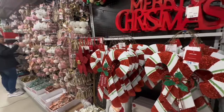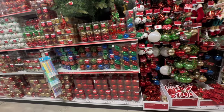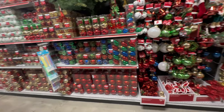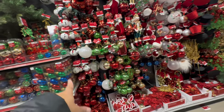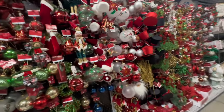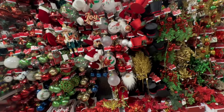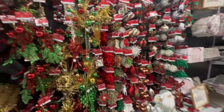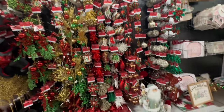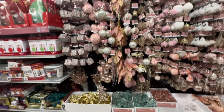I like the vintage style for this year, so that's what I'm trying to hit a little. I'm not going to change my whole tree fully because that would be too much money, but I would love to do the greens, the reds, and the golds. That's my thing right now. So until I see something that catches my eye, then yeah. But these are pretty. These are all ornaments. And then they have this sign, pink, for whoever likes those colors.